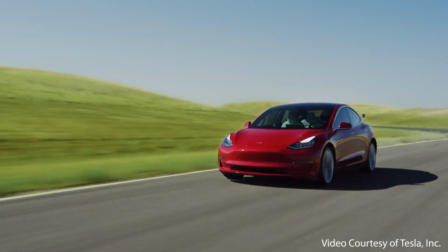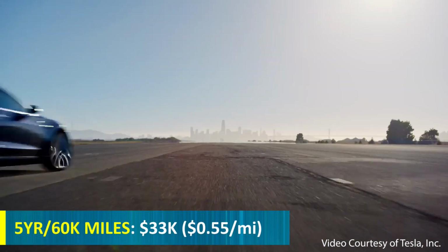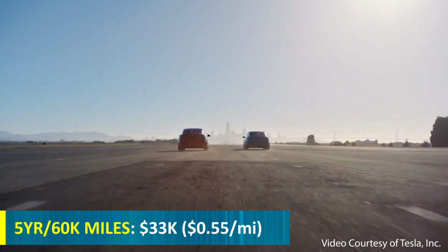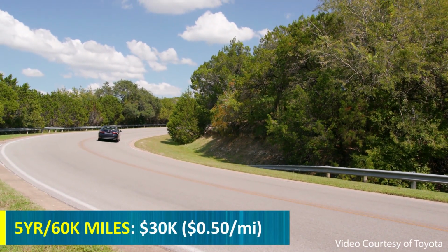When you extrapolate this per mile cost out to the total cost for the 60,000 mile, 5-year period, it shows that the Standard Range Plus cost during these 5 years or 60,000 miles will be around $33,000, and the Toyota Camry's true ownership cost will be right around $30,000.